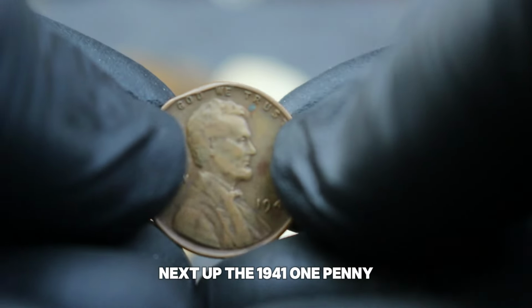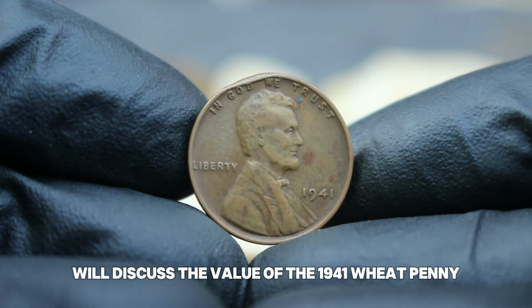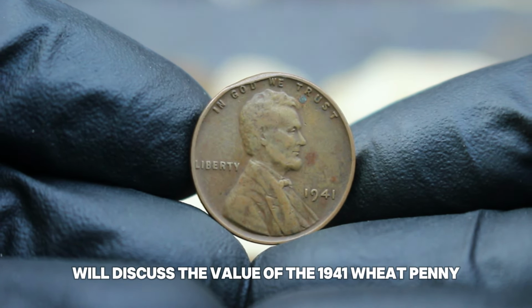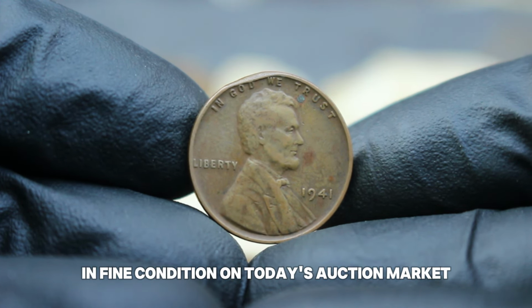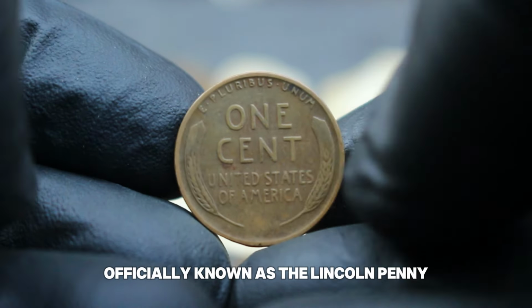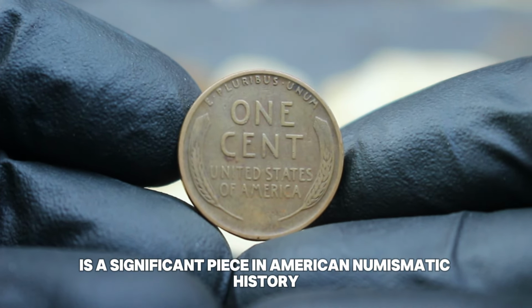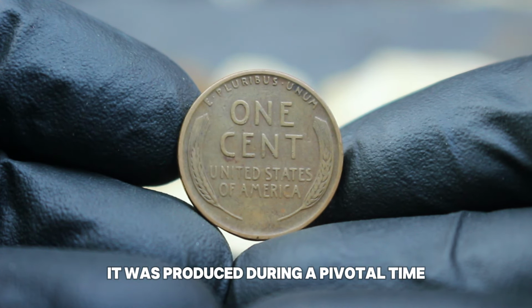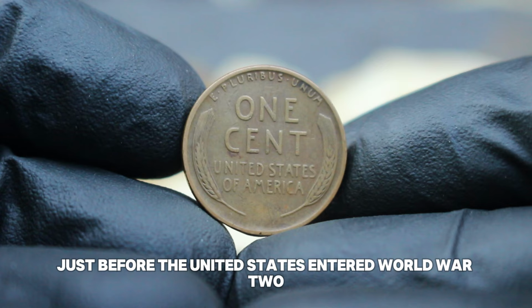Next up, the 1941 one penny, or wheat penny from the United States specifically. We'll discuss the value of the 1941 wheat penny without a mint mark in fine condition on today's auction market. The 1941 wheat penny, officially known as the Lincoln penny, is a significant piece in American numismatic history. It was produced during a pivotal time in the 20th century, just before the United States entered World War II.